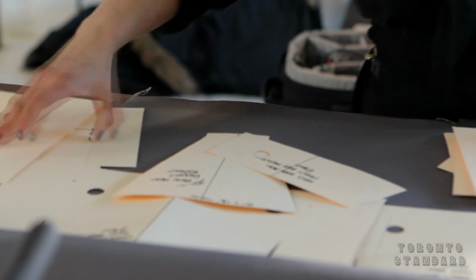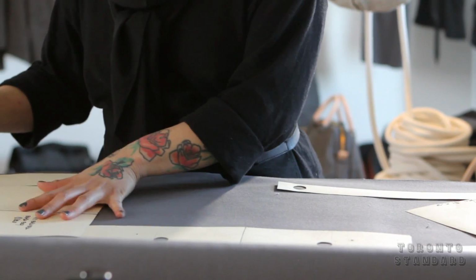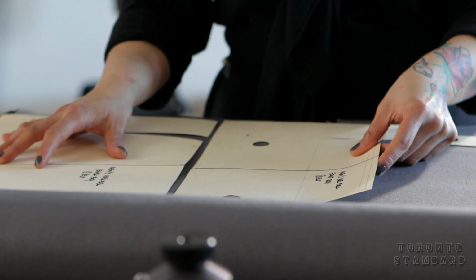Everything that I do make, I develop from the beginning. So it's not only just the pattern drafting and the design of it, but it really is a development of the process. And I think that's something that really needs to be done entirely in-house in order to have a well-designed product.